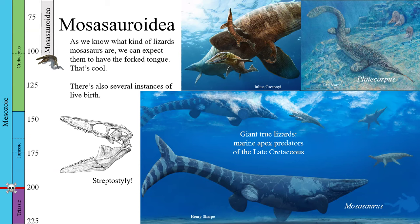All these animals have streptostyly, right? You guys might remember one of the features you had for squamates is that mobile quadrate that lets the lower jaw swing back and open really wide. So these animals have the ability to open their mouth really big, and they're very close to things like snakes and varanids, like Komodo dragons, so they have a huge gape when they want it.